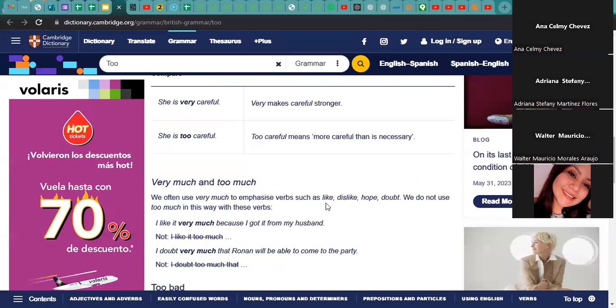The same happens with "very much" and "too much." We often use "very much" to emphasize verbs such as like, dislike, hope, doubt. We do not use "too much" in this way with these verbs. So for example, I like it very much because I got it from my husband. We don't say "I like it too much" because "very" is in a good context. I doubt very much that Rana will be able to come to the party. We don't say "I doubt too much that."